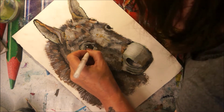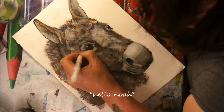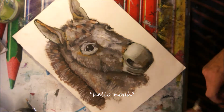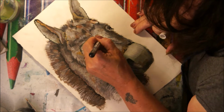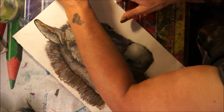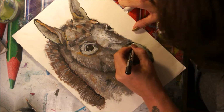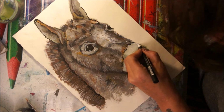And this is a white gel pen. Hello Donkey, how are you? Hello Noah. And now he is looking at me. And I'm just highlighting the different areas. In fact, I just noticed that when I put the eye on, it looks like he's beginning to smile. So he's gone from a very serious donkey to quite a fun little chap. So I'm just thinking of the areas where the light will catch.